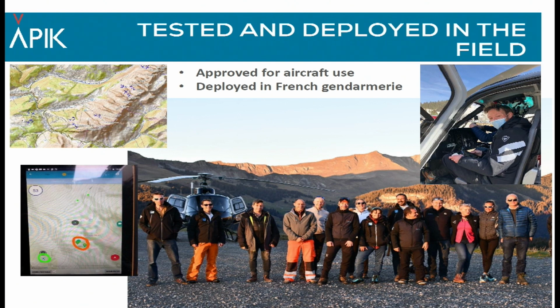Actually, we're not the ones using it. The French gendarmerie use it during rescues. It's been deployed in the French rescue organization, and we're currently in the process of deploying it also in northern Italy and Switzerland.